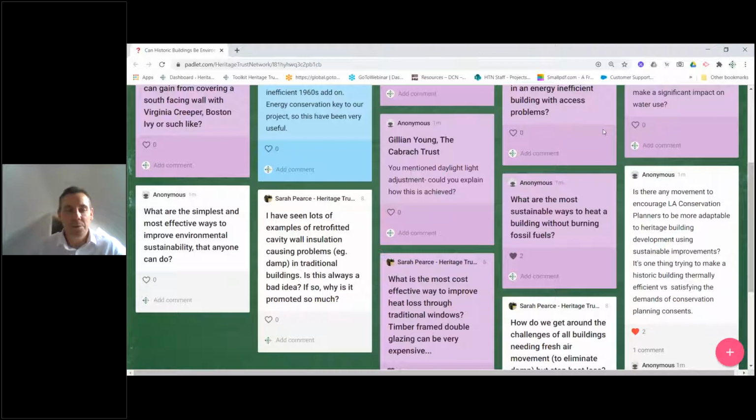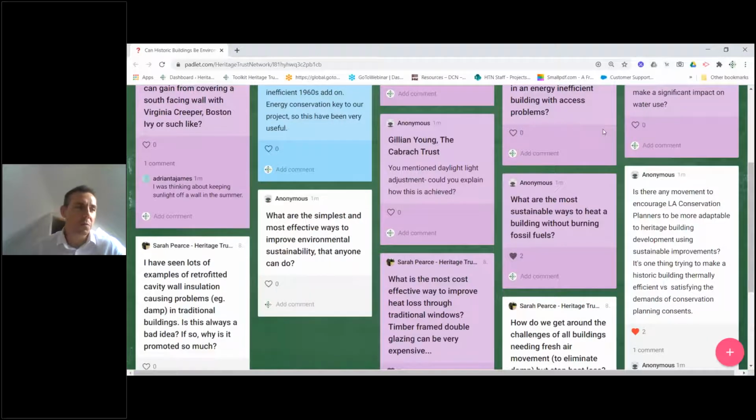Without burning fossil fuels? That's a really good question. Well, you could look at the tariff. You could look at whether that's a renewable energy tariff that solely comes from green technologies, and there are providers out there that state that they can provide you with green tariff energy. So that would avoid, hopefully, the burning of fossil fuels. That would be a first port of call, possibly a very simple one.